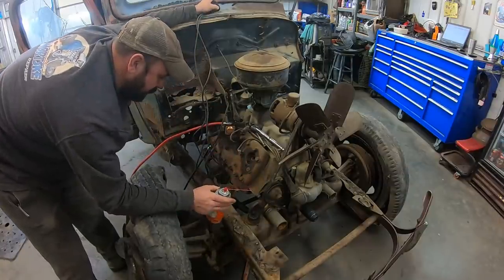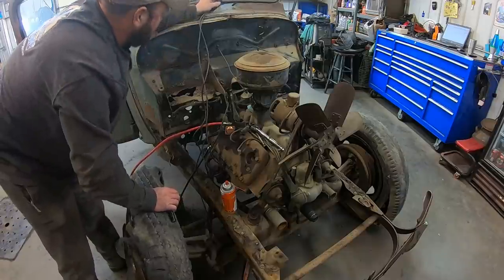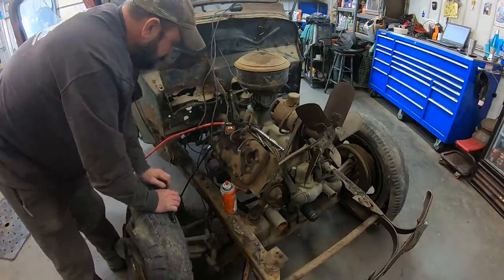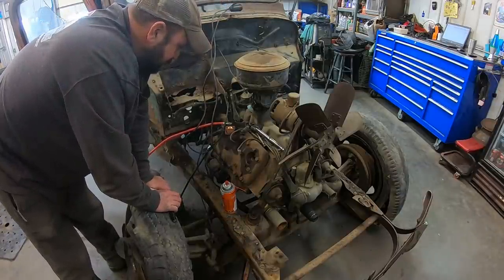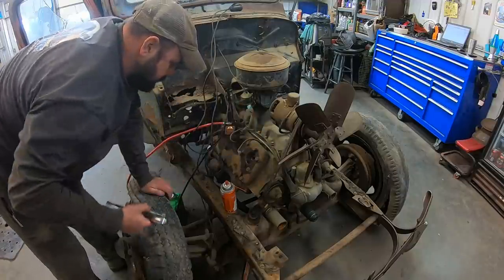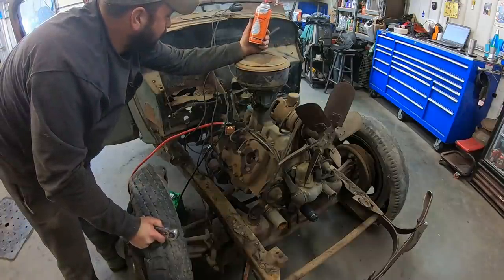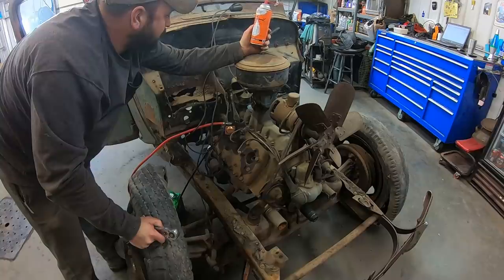And they all got a little bit of compression, and I think as we run it more, hopefully it'll clear up a bit. Probably not, but let's go back to that other side, see what we can do. I don't know if we're gonna be able to get it without pulling that head off, but we shall see. I'm gonna give it this stuff. It smells way better than any penetrating oil that I've ever used.